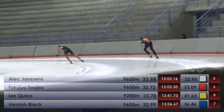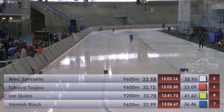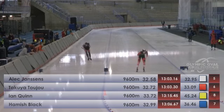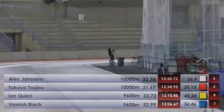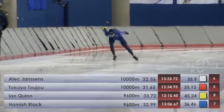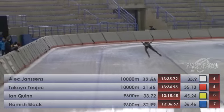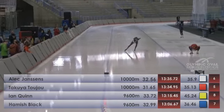Bell lap for Hamish Black, 32.99, bringing it down. Ian Quinn bringing it down as well into the 33s, as Takuya Tuju out-sprints Alec Janssens on the last lap of this 10K and will finish with a final time of 13:34.95. 13:35.72 for Alec Janssens, just missing his personal best by 3 seconds. Great 10K race from Tuju and Janssens.